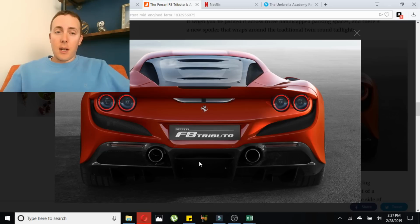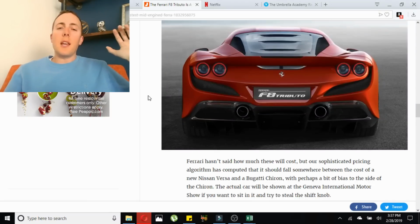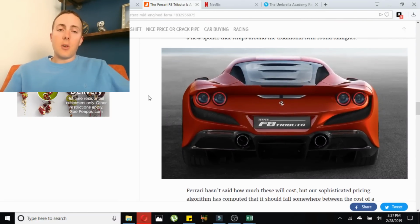The diffuser looks good. I like the look of it a lot. It sort of goes with the evolutionary designs that Ferrari has done with a bunch of their cars that they've released in the past few years. Now, I want to talk more about the grand scheme of this car as a whole.